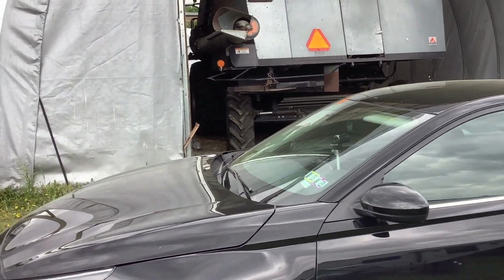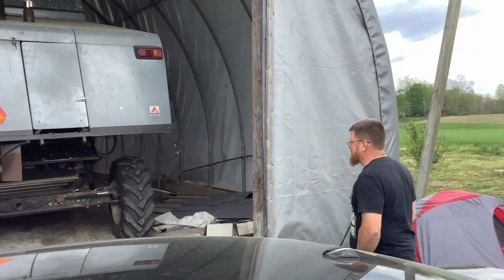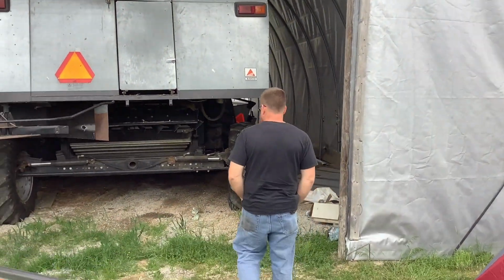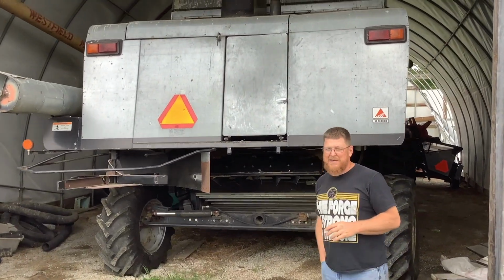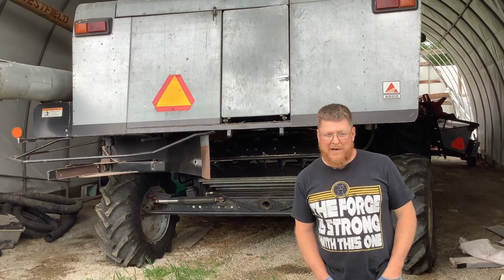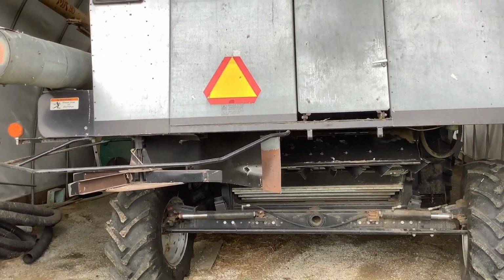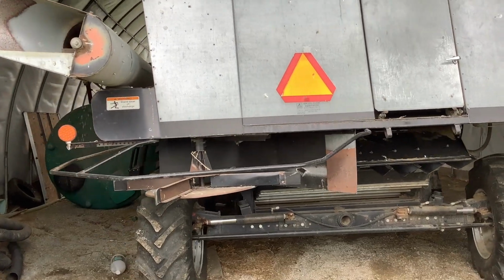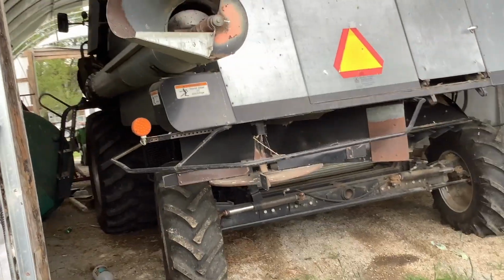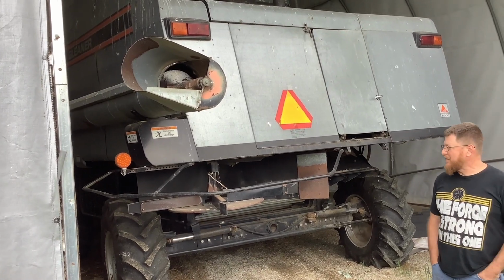So should we attack this from the front or the back? Well, this is the back side. So yeah, this is the back. And this is a Gleaner, AGCO Gleaner R62 combine. This is powered by an 8.1 liter, I think, Cummins diesel. It's a big machine. Holy cow. Yeah, it's got a great big Cummins diesel motor in it.